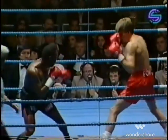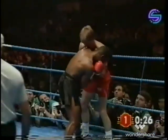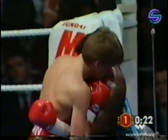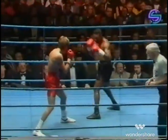Piper's had a good round there. He's taking the centre of the ring. He's not allowing Nigel to bully him back and to frustrate him. He's taking control of this fight. His hands are very sharp, and he's been quick with the jab and quick with that short left hook.